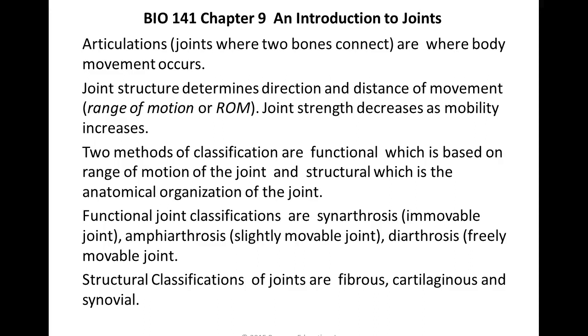Joint structure, so the actual makeup of the joint, how the bones get together, what kind of connective tissue is attaching the bones one to the other, is going to determine what kind of movement is made, so the direction, and how extreme the movement is, so the distance of the movement, or we consider it range of motion. And those of you who are going forward in say physical therapy, or any kind of hands-on type medicine, range of motion becomes very important. Even if you are looking at that aspect of your patient to see diminished energy, diminished movement, or where pain shows up, range of motion becomes important.